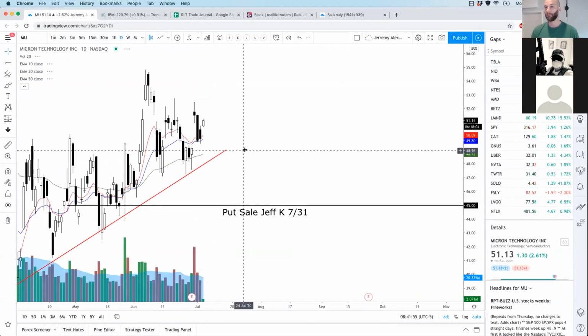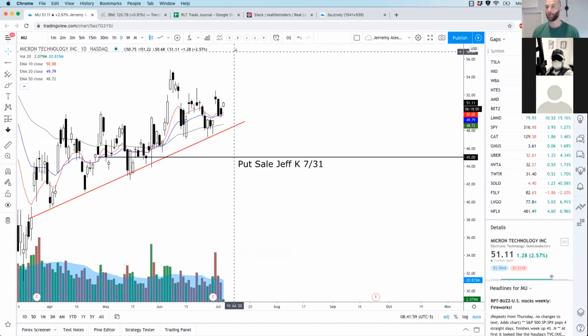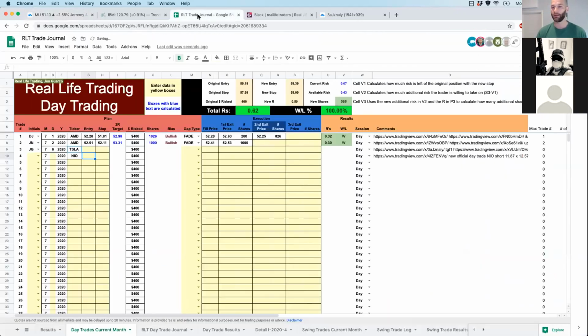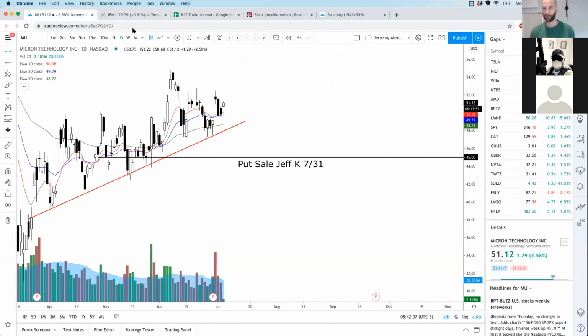Micron, this is a good gap on Micron. I love the open. Beautiful open. This is also a weekly options newsletter trade that we're in on MU. Need to make sure you ask the team if they can put that into the worksheet. Can you and or Ricky add the Micron weekly options newsletter to the Swing Trade Journal, please? Thank you.